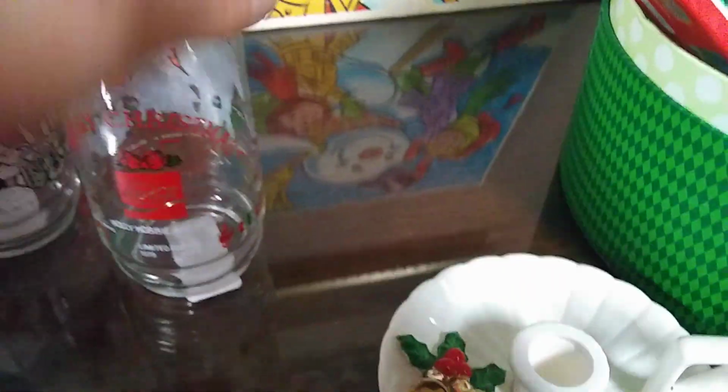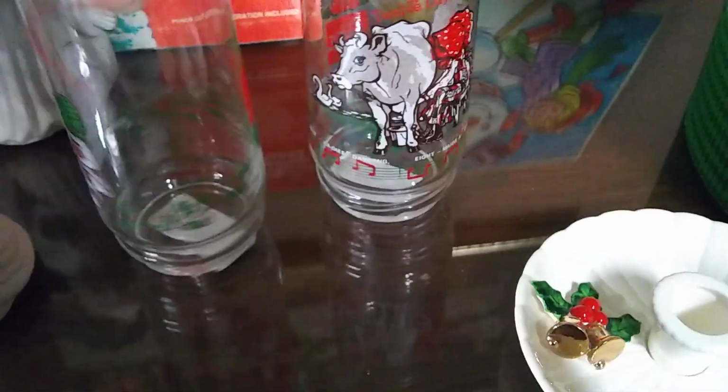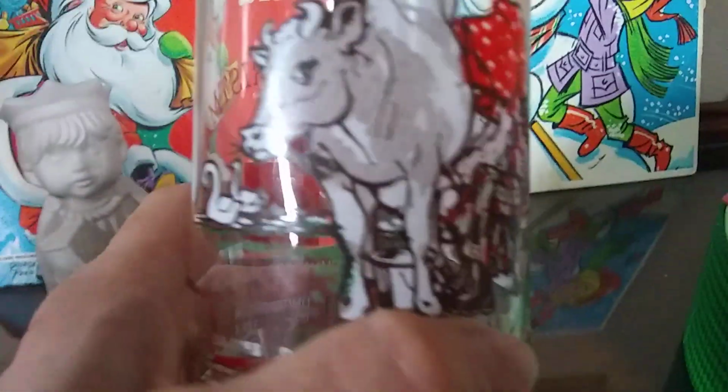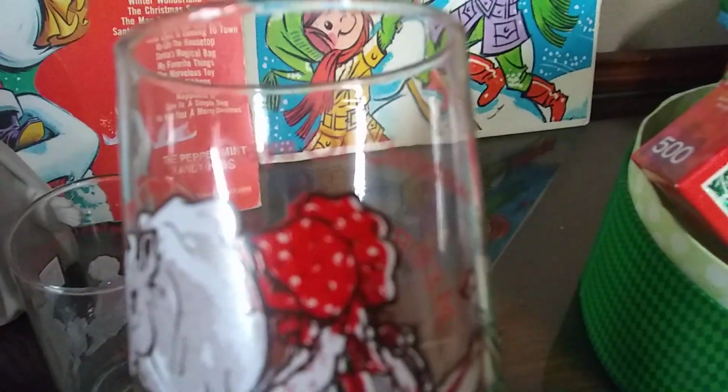I also found these Holly Hobby glasses. It was the day for Holly Hobby, I think. I have 2 of one kind and then 2 of another, but these 2, this says the 12 Days of Christmas. You probably can't read it.